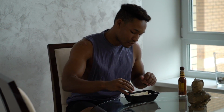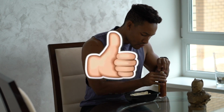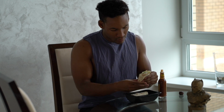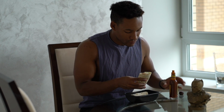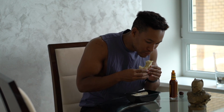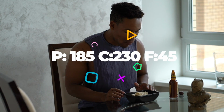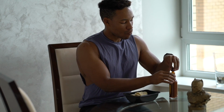To summarize step 1, a negative energy balance is essential for fat loss to finally reveal your abs. I spent years doing crunches every morning, and only until I was consistent with my diet did I finally start to see my abs. And for those who are curious, my calories at this very moment is 2,065, and macros are 185 grams of protein, 230 grams of carbs, and 45 grams of fat. Let's go on into training.